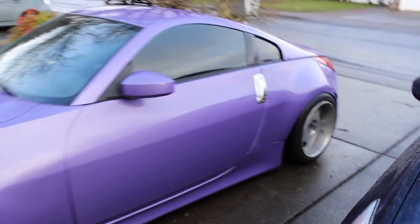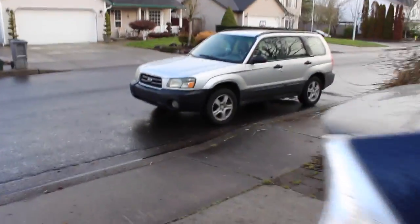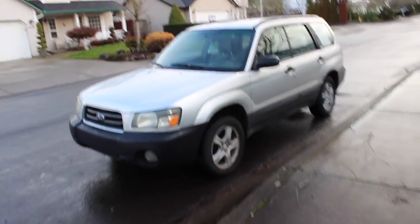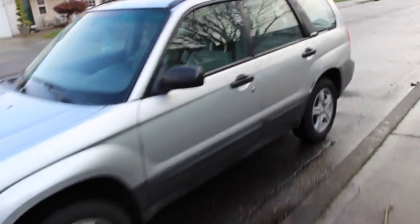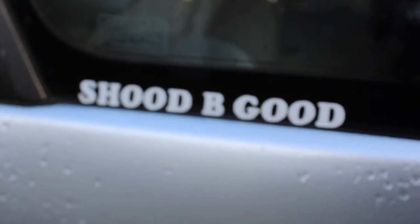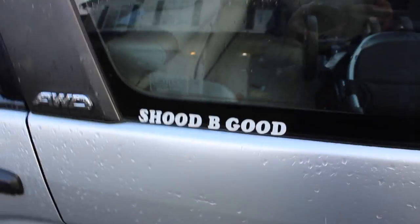Now that the Z is looking fresh, we are going to take the Subaru to the beach, because my mom's watching our baby today, so me and my girlfriend got to have a little date day at the beach. Fresh oil change, plus check out that OG Should Be Good sticker. First ones I ever made for my YouTube or Instagram, which should be good. I just thought it was a funny saying.